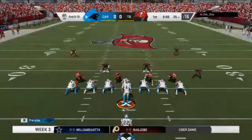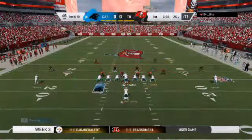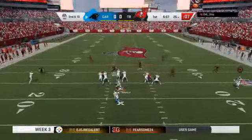An incomplete pass leads to 2nd and 10 from the 25. Check nickel. 20. Watch twitch. Watch the shit. Watch that.